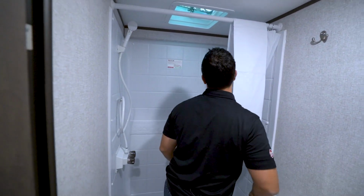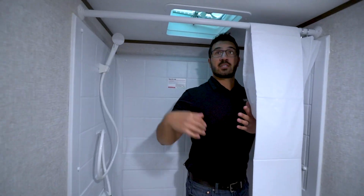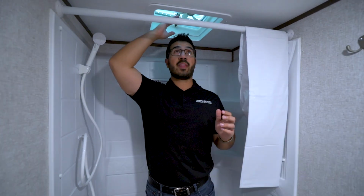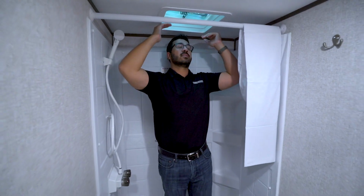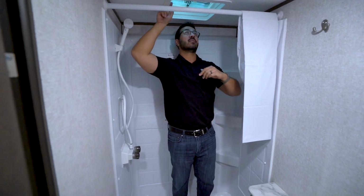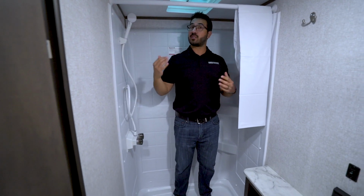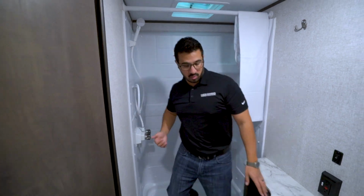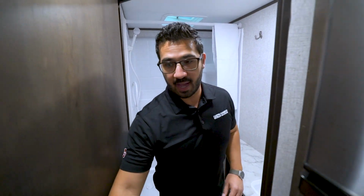And then when I step into the shower, I'm 6 foot tall and I can clear without being in this skylight. Again, if you're much taller than that, this is not a skylight. This is a vent fan, so it only gives you about an inch of height. So if you're 6'2", something like that, chances are you'll be ducking down in the shower. Anything shorter than that, and you should be just fine.